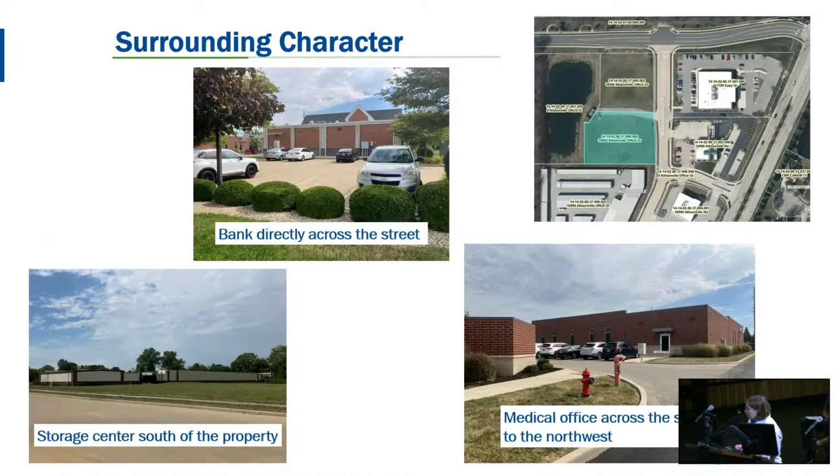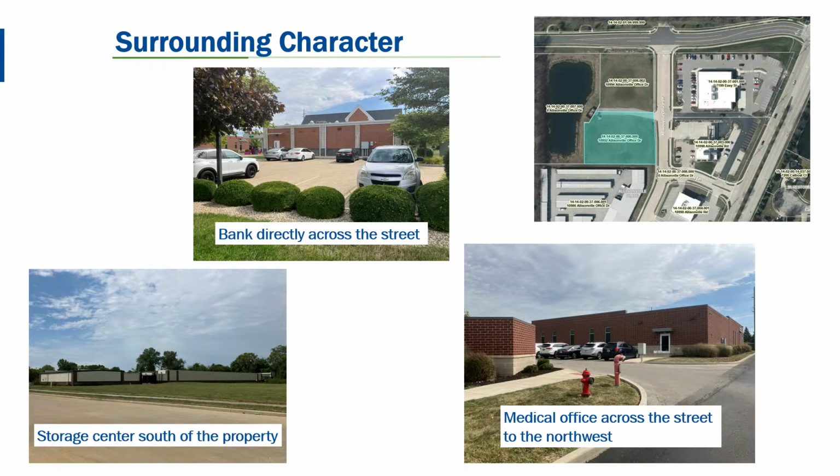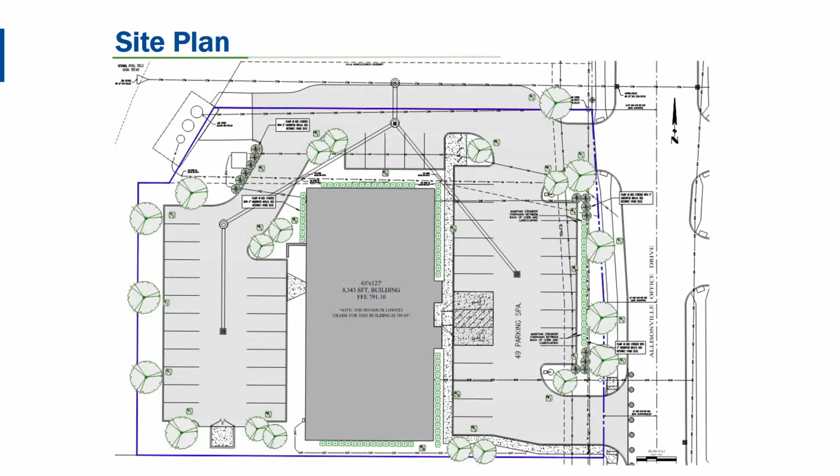The surrounding properties are also located in the Allisonville Place PUD. The surrounding character is shown here, with a bank and a medical office across the street to the west and a storage center to the south. The property to the north is currently vacant. The site plan and landscaping plan are shown here. The proposed building is approximately 8,300 square feet with 49 proposed parking spaces.